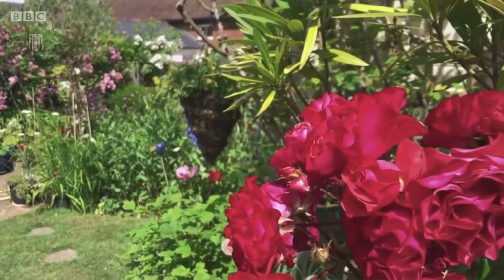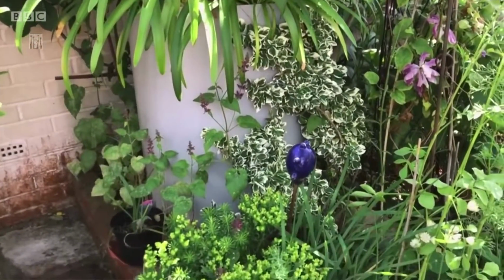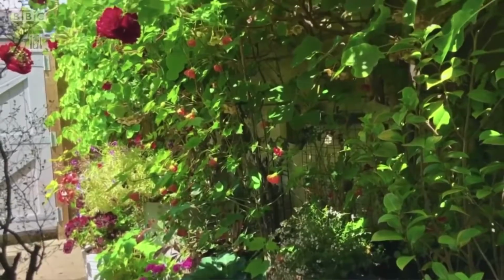You can see that you can add height in the garden wherever you want by actually planting in really big pots, and they cost nothing. They're very light. You can put stones in the bottom to hold them down and drill them, and you get all this height. Thank you.